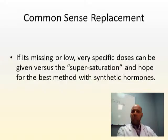I've given you a little bit of an idea of some of the physiology of that. And so I call it the common sense replacement. If you need to replace your hormone, your testosterone, if you're a male, or in a female, your estrogen, progesterone, if you need to get that in balance, I think it's the common sense replacement. I think it's the place to start from. If it's missing or low, very specific doses can be given versus the supersaturation of synthetics. Supersaturation, stuff is going to get ionized in different tissues, because in different tissues you have different pH levels, which is the pKa of a drug, which means at a certain pH, it will change. The drug will ionize or unionize, and then it gets trapped in that tissue. So you're not going to have that at all with bioidenticals, where you will with synthetic hormones.